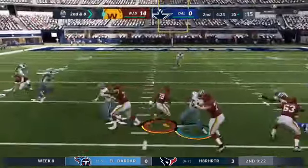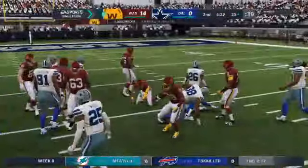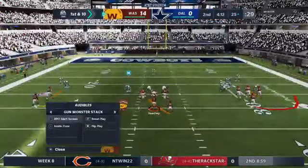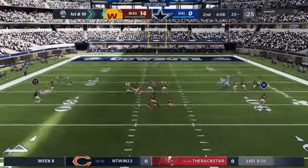On 2nd down now, Kendrick. And he's got this pretty close to a first down at the Cowboys' 25. 9 yards on the pickup there, and it keeps the drive alive. A gain of 9 yards. And the Washington first down.